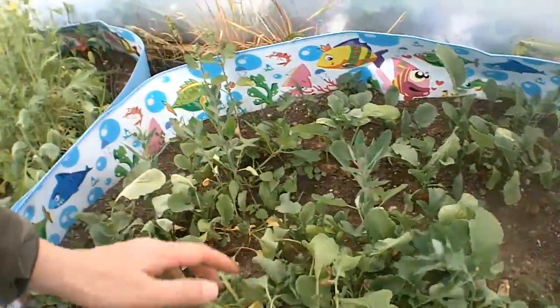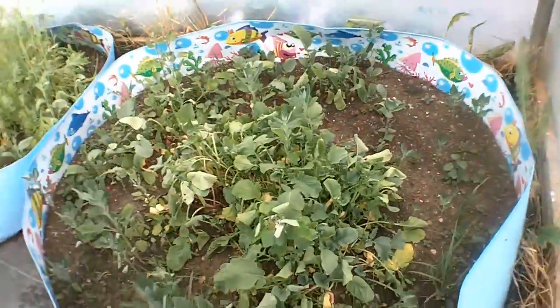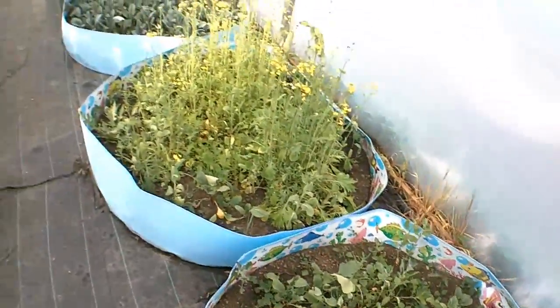These have dried out a little bit. I should have been here yesterday watering, but never mind, that's fine. I'm happy about that. Now, something very, very exciting.